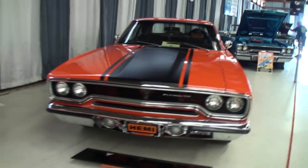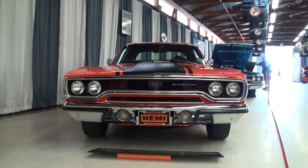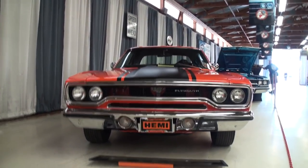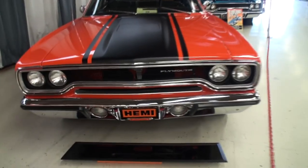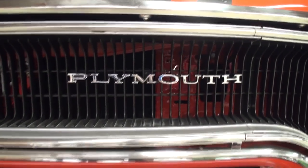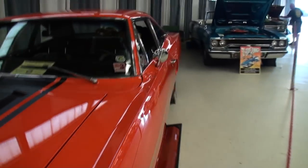When you got done with this car, was it a relief or was it ecstasy or both? It was both. So this is really the show car for your place. Yes. Let's take a look. We're going to start from the back of the car. Let's take a look in the trunk, shall we?